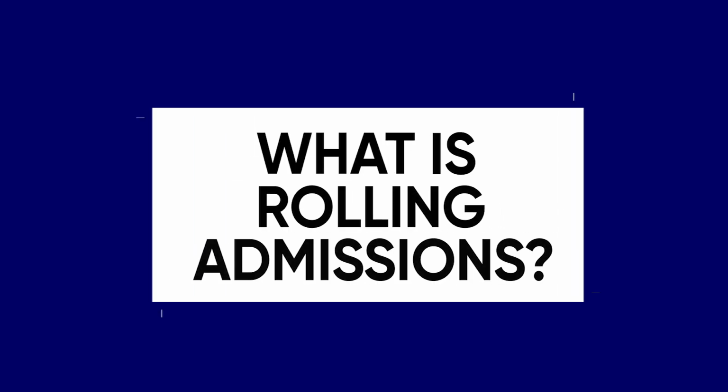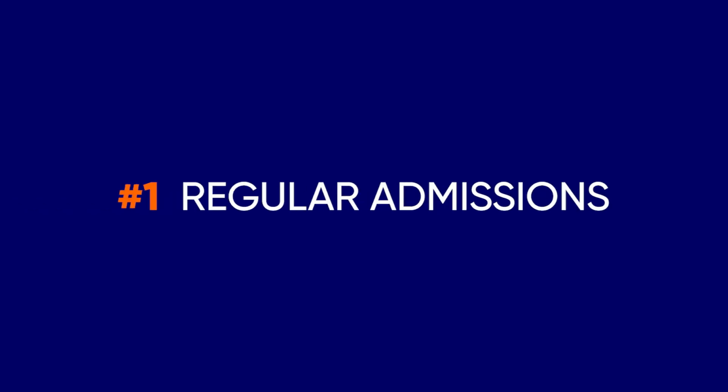Now let's get started. The application process can vary between different colleges and universities, but most post-secondary institutions follow one of the following admissions processes. Number 1, regular admissions. The standard application process is one with a set application window and firm deadline for all applicants. The application deadline usually falls in January or February. No applicant is assessed until the deadline has passed and the application system has closed. Since all applications are then assessed within the same time period, getting an offer or a rejection can take a while. Most schools will start sending out offers sometime in the spring.